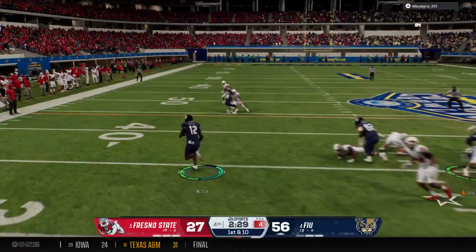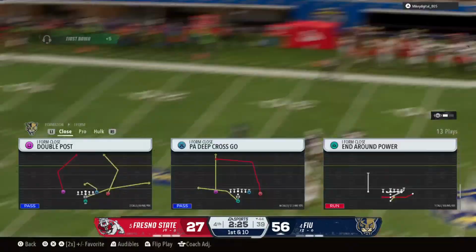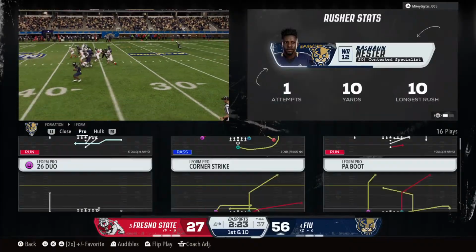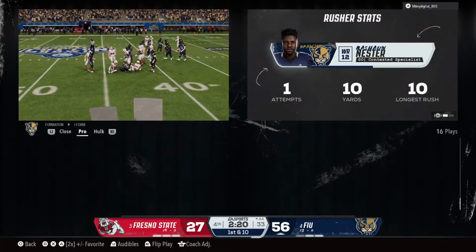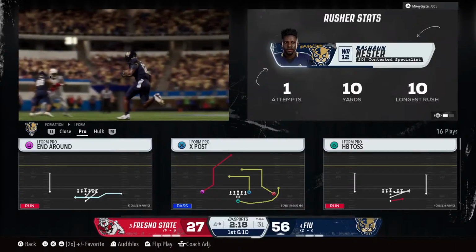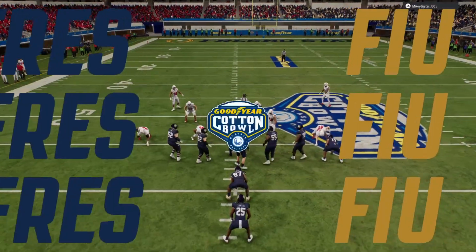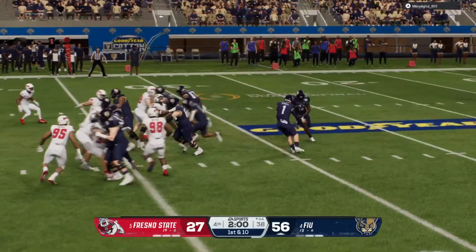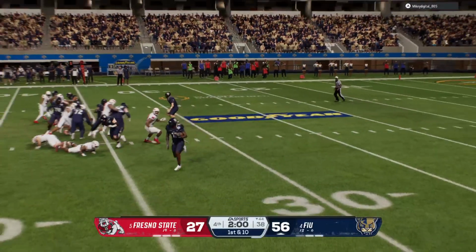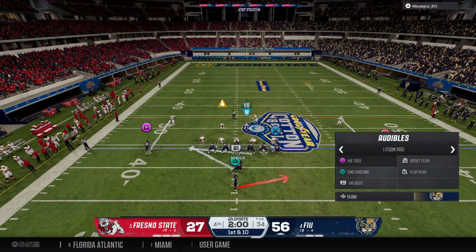Oh, here comes the reverse. They bring him down at the 44. That's a solid gain, getting closer to midfield now. You know, we're seeing this more and more where wide receivers are getting involved in the running game, both here in college and also up in the NFL. I think it's due to plays like this one right here, and it's not going to change anytime soon. Excellent play call. They're pounding away with the running game. It's 1st and 10.